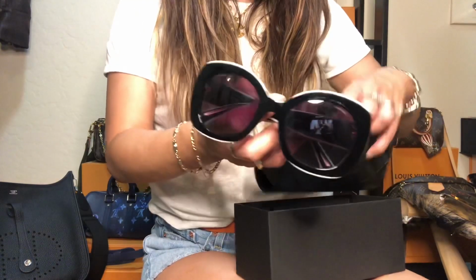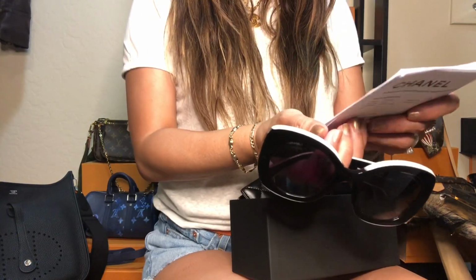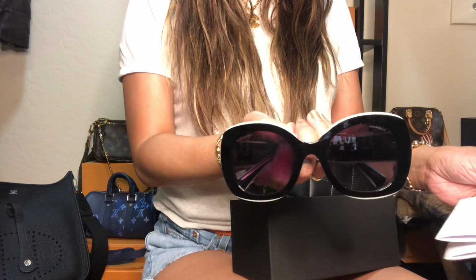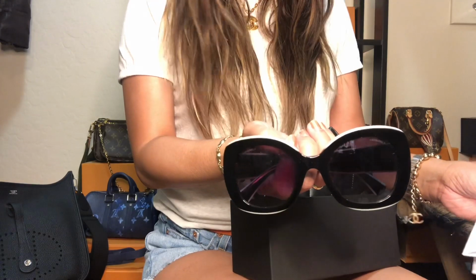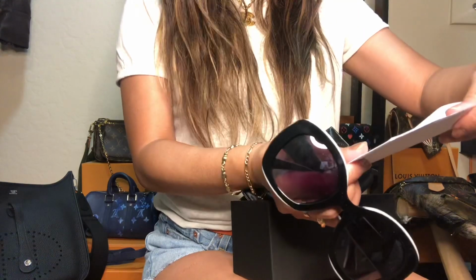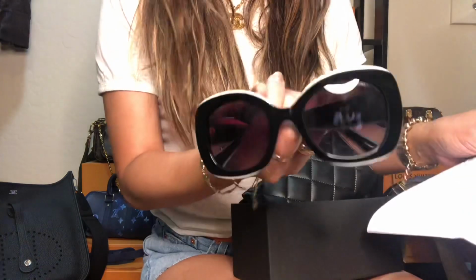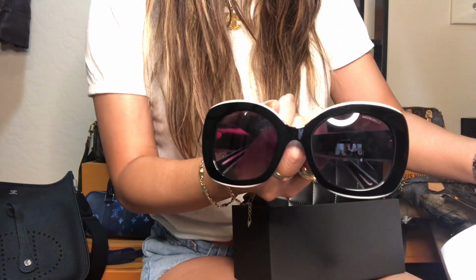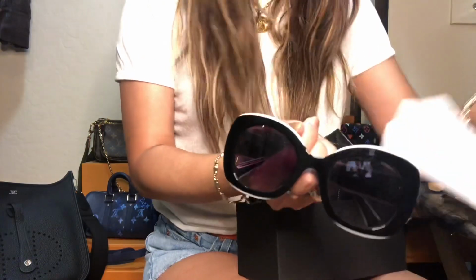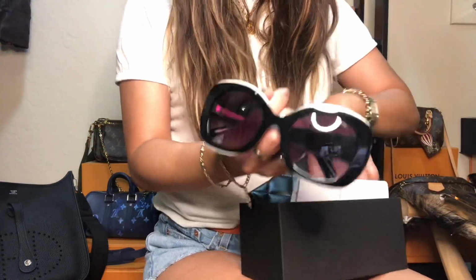I also love these sunglasses, and I think Chanel sunglasses are really worth the investment. And I got this for $545 US retail. And with tax, I paid $567.51. So that's in US dollars. And the description of these sunglasses is called Exo Square Sunglasses Acetate. So that's what it says here in my receipt.